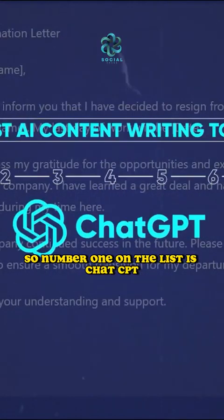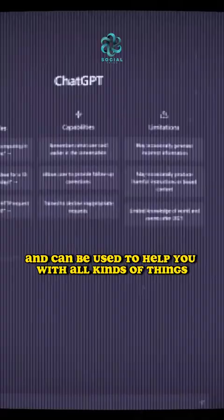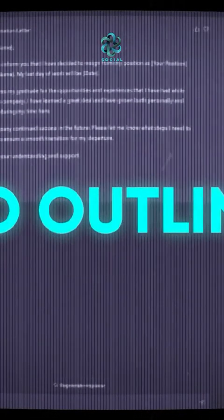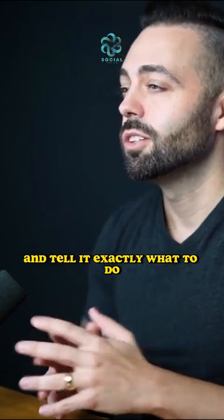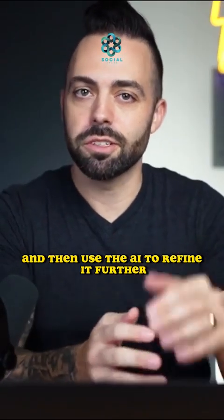So #1 on the list is ChatGPT, and this has been all the rage online and can be used to help you with all kinds of things: writing emails, coming up with blog posts, social media captions, SEO outlines, just about anything you can think of. It can even write its own code, but you must be precise with your commands and tell it exactly what to do. So what's cool about this tool is that you can start with an idea and then use the AI to refine it further with different prompts.